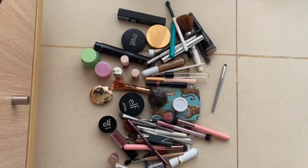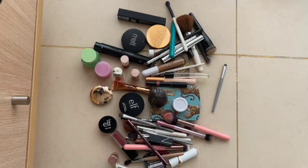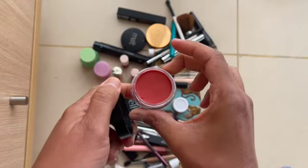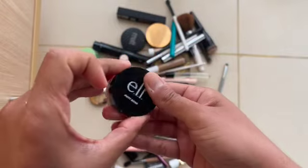All right, there's a lot here. I'm a little overwhelmed. Let's just start picking things up. There's actually one item that is not here because I took it out already, which is my Natasha Denona Zendo palette. I did take that and I used it 2 of the 3 days that I did my makeup. So it was probably one of my most used items, but I had taken it out already because I needed it for a reel. Okay, e.l.f. Putty Blush in Fiji. I used this once. So 1 out of 3 days I used this blush.